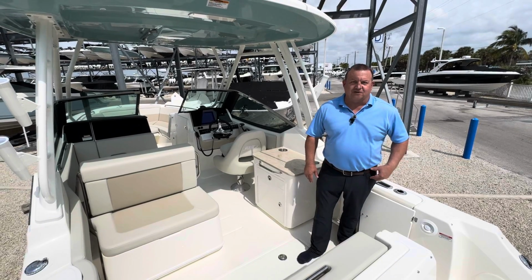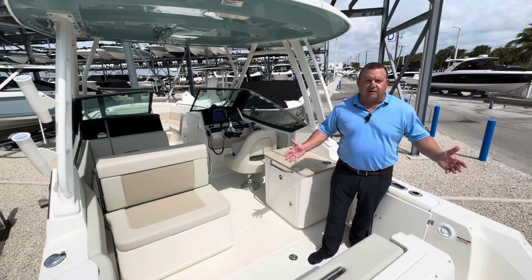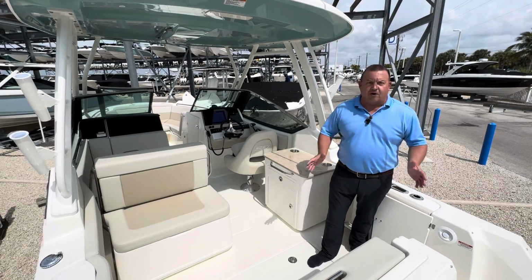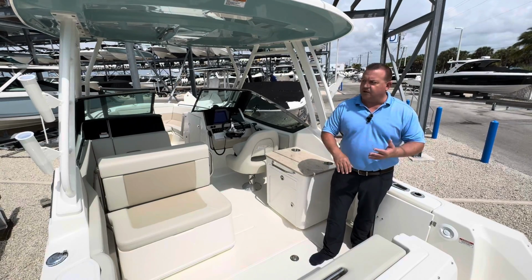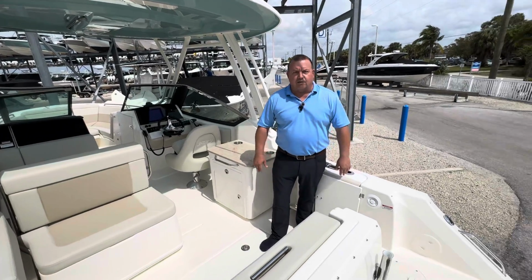Hi, my name is Mark Terrace with MarineMax Sarasota, and today we're going to preview this all-new 2024 Boston Whaler 240 Vantage. This boat is a do-it-all type of boat, from fishing, cruising, entertaining, beaching, water sports. It does it all. So let's step aboard and we'll have a look.